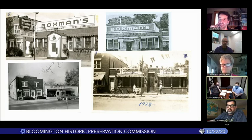Josh, I think you misunderstand how this process works. So if this building is designated by the council, there is no ordinance or law in effect that's going to force you to restore the building back to any time period whatsoever. We're just designating the building as a whole and not a facade.